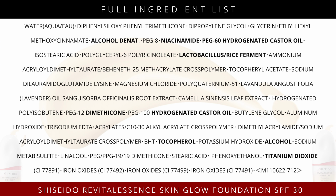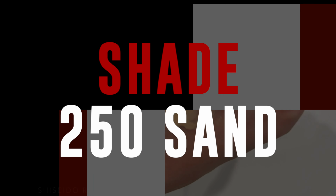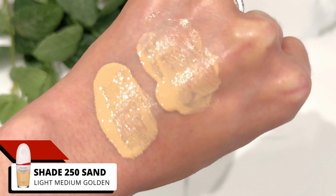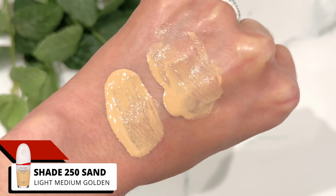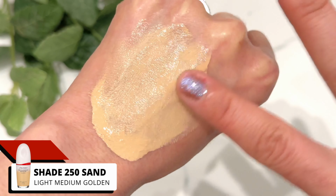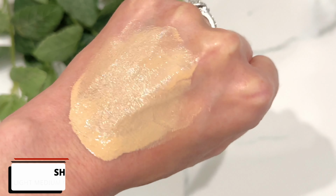So again, I went with shade 250, and I will show you guys what that looks like, and the swatch right there. I think this is going to be a pretty good shade for me right now. I cannot do a full 5-day wear test on this video because I'm behind right now, so this is just going to be an all-day wear test.